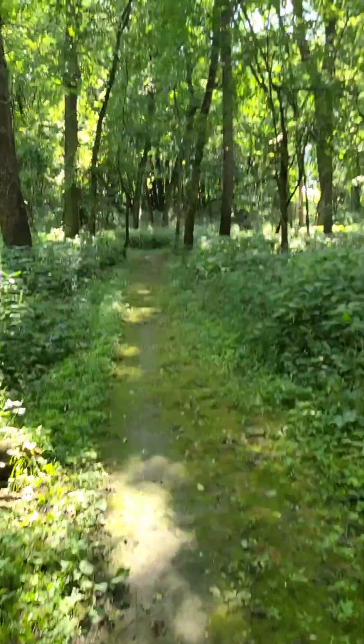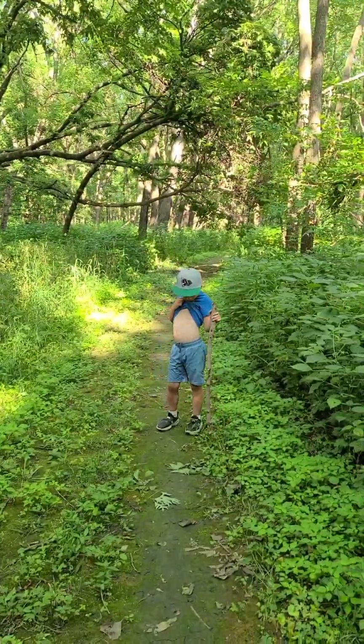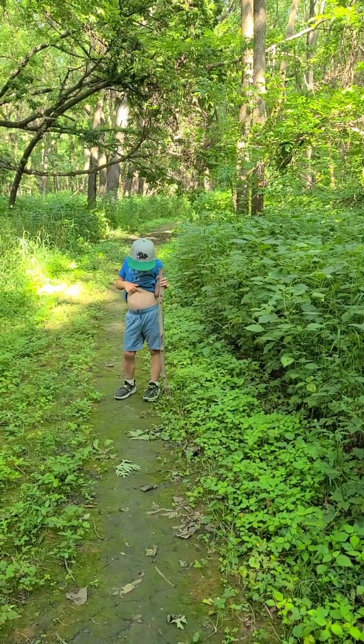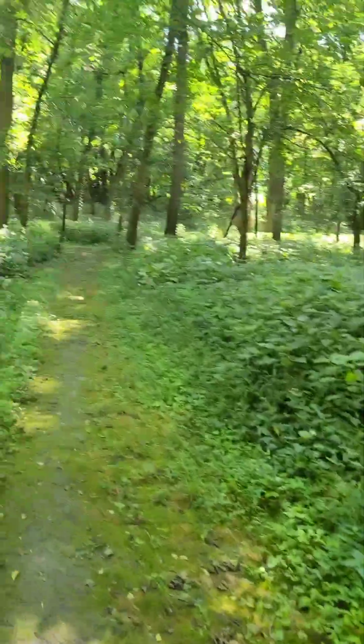I have a big scrape on my tummy. You found a hiking stick? Yeah, you got a little scrape there. Use your hiking stick to keep walking out. And just like that, we made it.